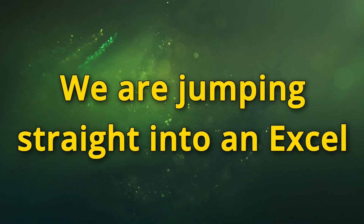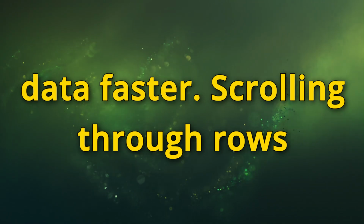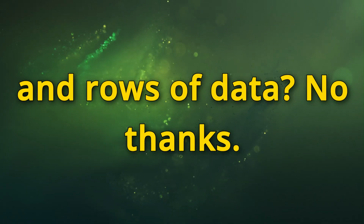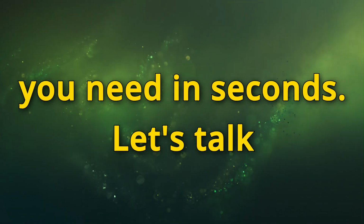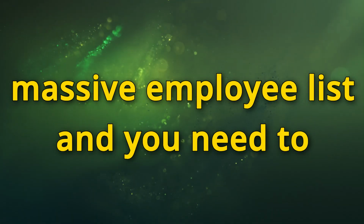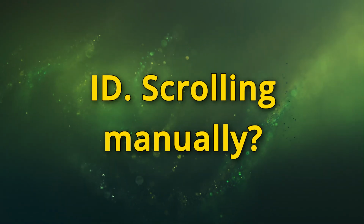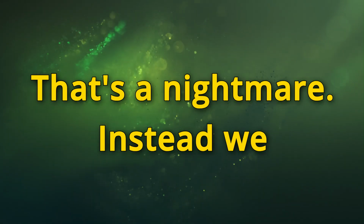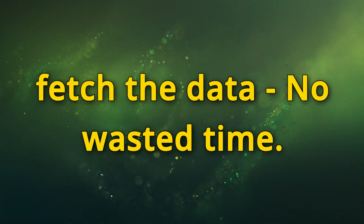Today, we are jumping straight into an Excel skill that can save you hours finding data faster. Scrolling through rows and rows of data? No thanks. Excel has functions that pull the data you need in seconds. Let's talk about them. Imagine you have a massive employee list and you need to find someone's department based on their ID. Scrolling manually, that's a nightmare. Instead, we use lookup functions that instantly fetch the data, no wasted time.